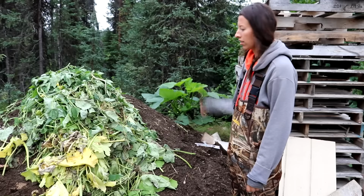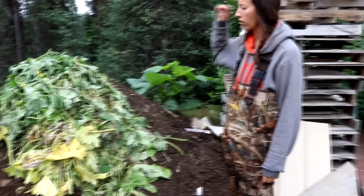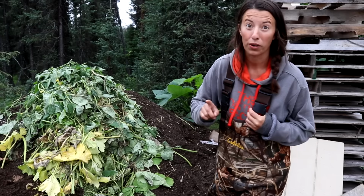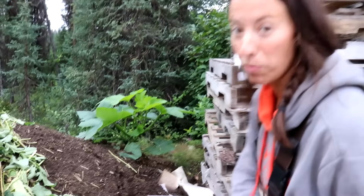This is our compost pile that we are working on, and it is horse manure that we picked up. There's also reindeer manure in there too, and a lot of our extra stuff that we've been pruning from the garden. But what I really wanted to show you is we have a volunteer squash in the back, and I actually don't even know what kind it is. It's not one of our own. It came with the manure, and it is growing in completely 100% horse manure.